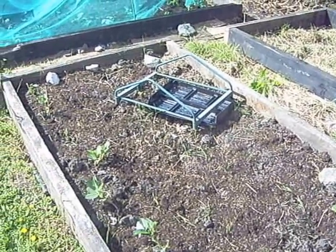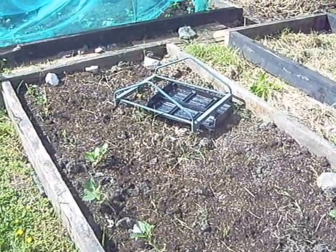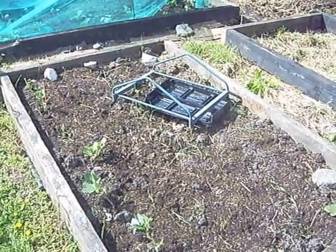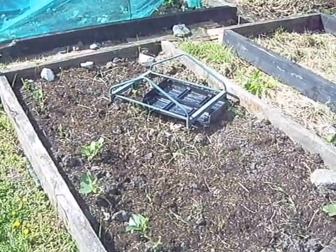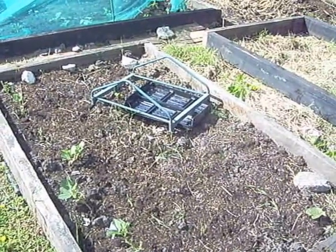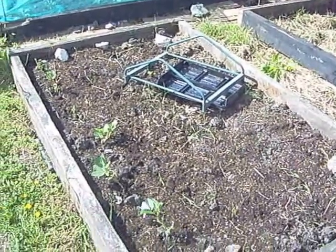Not been a huge amount to be fair, because yesterday I was down here doing a communal work day, which meant there's very little done on my plot, and I've only been here an hour or so this morning and I've got other things to do this afternoon, but I might come back later on. I might do a little update then, I shall show you then.